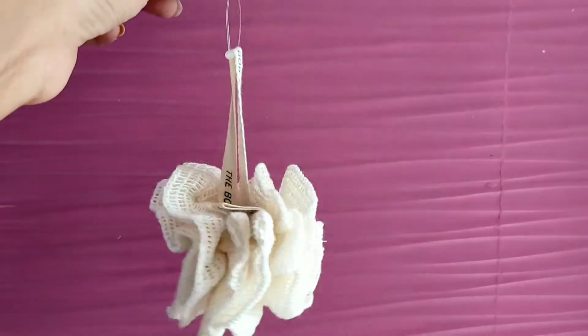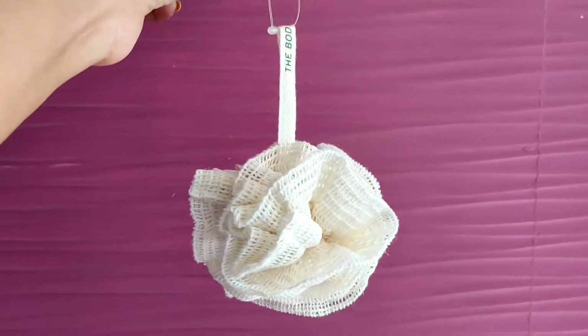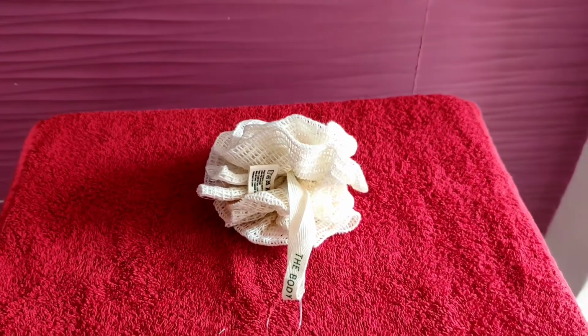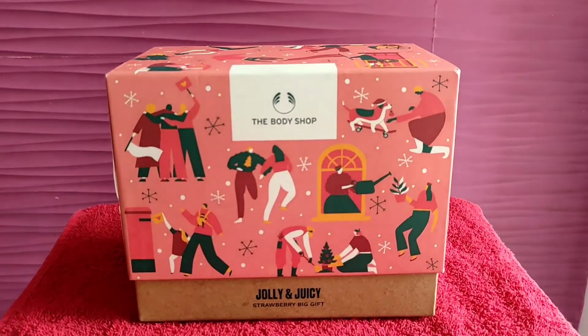Last but not the least, it consists of this loofah. It costs about Rs 245. Now here comes the best part. Let's look at the packaging of this cute little box.